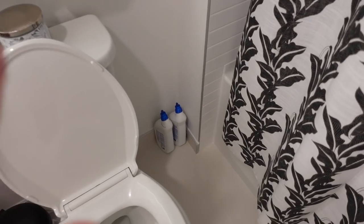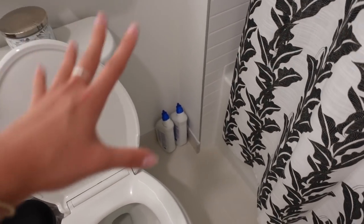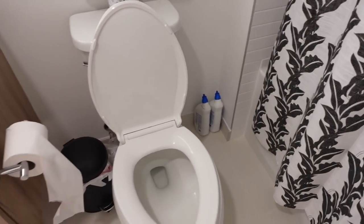And we have black and white, the slightest touch of green right here. And I think this is really nice. The only thing left here is I want to get maybe a black wire shower caddy thing to just store some more things if I need it.